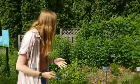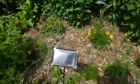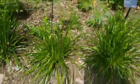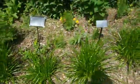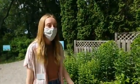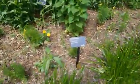So we have some dill here. And dill and parsley, I know, are both host plants for the black swallowtail. So those are great to have, of course, because then you can have some herbs for yourself and for your cooking as well, and they will also hopefully attract swallowtails. Milkweed is a really popular one that everyone seems to have heard of for monarchs.